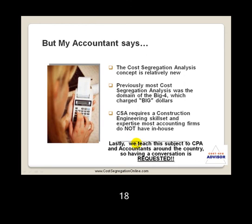Now, lastly, it's important to know that we teach the subject of cost segregation to accountants for continuing education credits, to CPAs and accountants around the country. And of course, we want them to have a better understanding of how they can leverage this strategy for their clients and have a vehicle to take advantage of it, so that they're more proactive in bringing it up or looking at it as a potential opportunity for their clients to reduce their federal taxes.